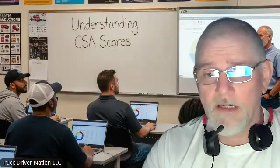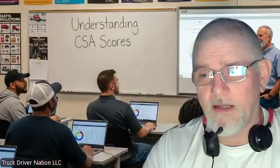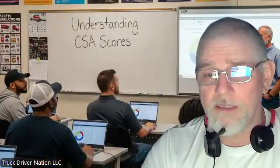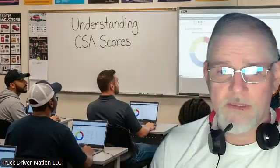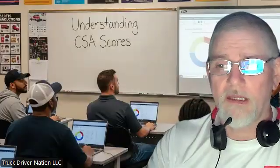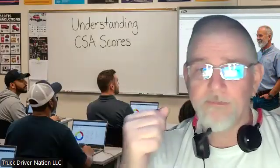Now, how it works, basically it's the Safety Measurement System. They call it SMS, just like you would send a text, an SMS. So it's the Safety Measurement System. The core of the CSA is the Safety Measurement System. This collects and analyzes the data from various sources, and some of that you can actually see on the FMCSA website, called SaferWeb too.